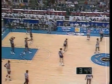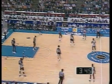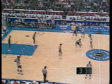And Georgetown's going into the delay game. 4 corners by Georgetown. A lot of time to play in this game. And I think if I were Rollie Massimino, I'd pull back and take a little rest. Don't go out and chase him this early, and that's what he's going to do.